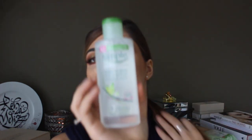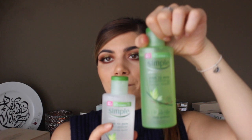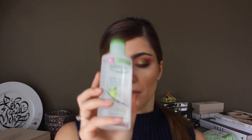Alright, so from my most high-end products that I would strictly use to remove my makeup and cleanse my skin and la-di-da-di-da, I have now switched to the most affordable brand, Simple. And just as the name suggests, it is quite simple. And I purchased these from Priceline.